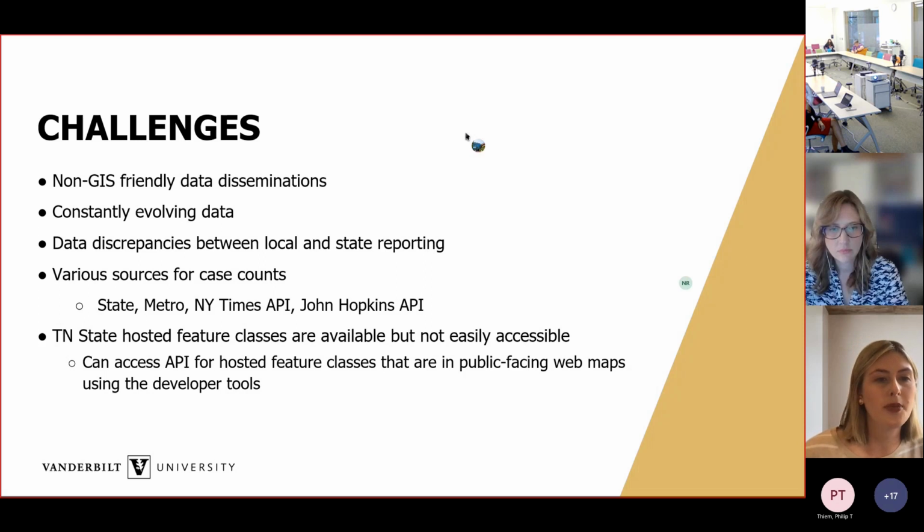There were a lot of data discrepancies as well between local and state reporting. So at many times, the data that was coming out of Metro Nashville would be barely different than the data that was being posted by the state. And that had to do with how they were reporting the out-of-state cases. Metro was tying it in with their counts every day, and then the state was kind of parsing that out.